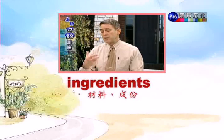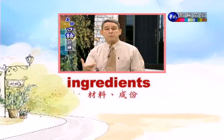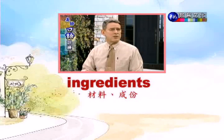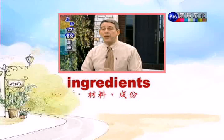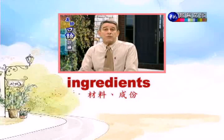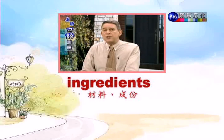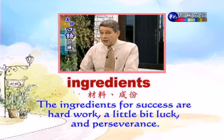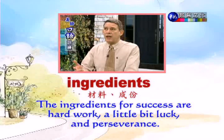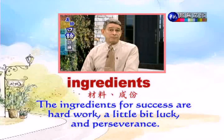Medicine. If you go to the drugstore and buy medicine and look at the bottle or the box, it might say the word ingredients to tell you what's inside this medicine. Or sometimes we use it completely differently. For example, the ingredients for success are hard work, a little bit of luck, and perseverance.